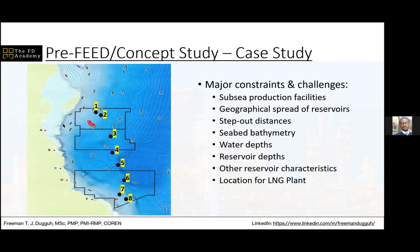Now, because there are communities around here, we have farmlands, we have fishing communities, and so on. All of that needs to be analyzed, and some discussions with the communities need to be carried out before you can settle on a particular location as the host community for the LNG plant. Obviously, you want to have a very friendly host community. You don't want a community that will attack your plant every month, something like that.